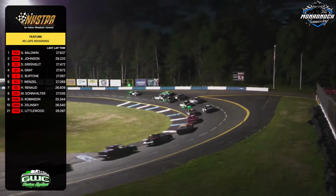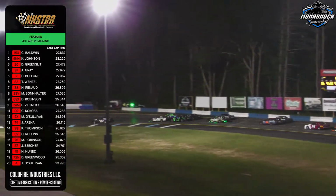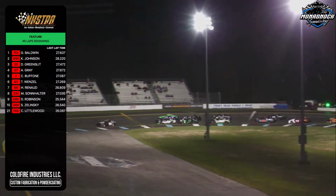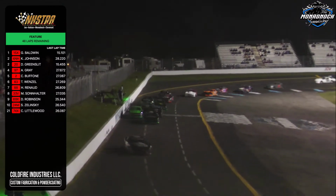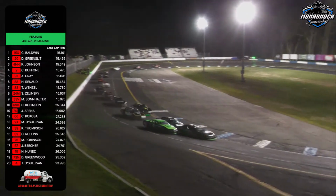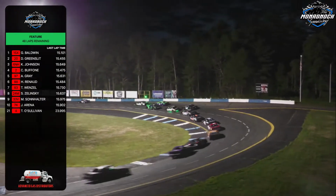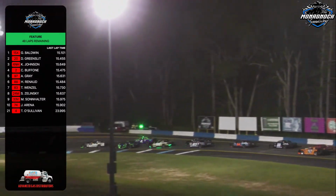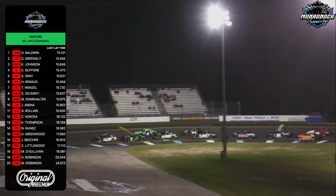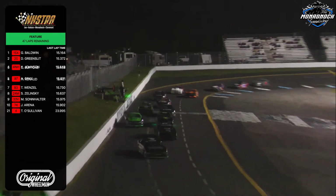Greenslit to the inside of the 4 of Keith Johnson. Chris Pifoni right on that back bumper of the 20, and Adam Gray in the 97. Hillary Renault just did a great job to get past Tim Wenzel. She dives under Gray and is going to look to go to the front. Up front it is Baldwin, taking a high line through turns 3 and 4. Dropping down low, Greenslit. Johnson is dropping back.